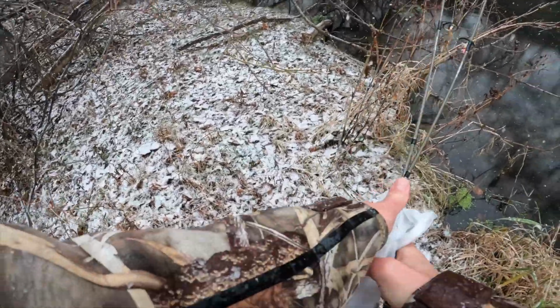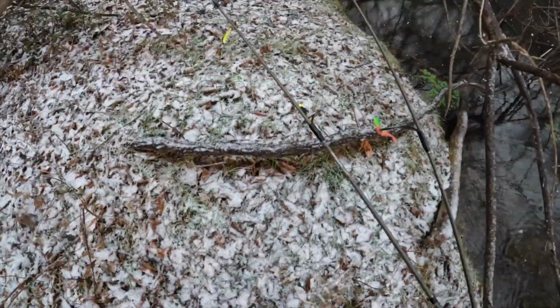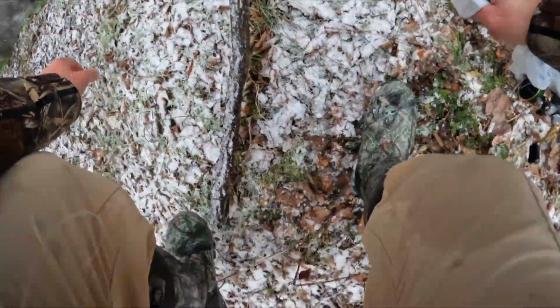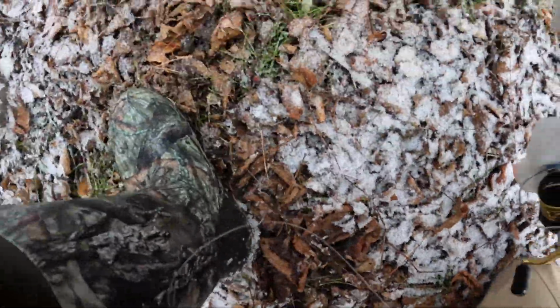Now this is the unglamorous side of fishing, to be honest with you. Fishing in the woods like this can be kind of a pain in the neck, because as you could tell, if you're staring at my knees, you gotta climb under and around, and it can get a little daunting, especially in this cooler weather, but you gotta do what you gotta do to catch fish.